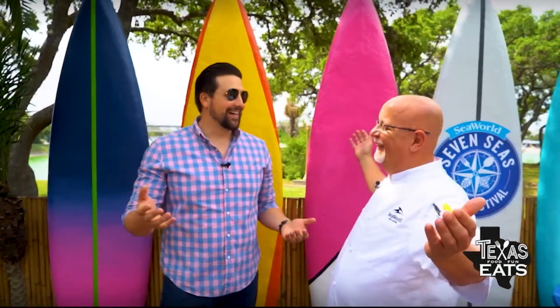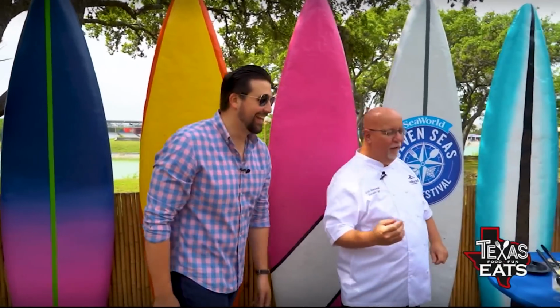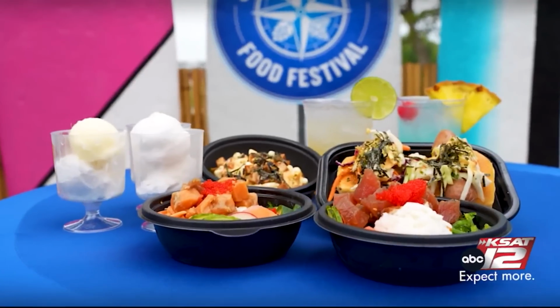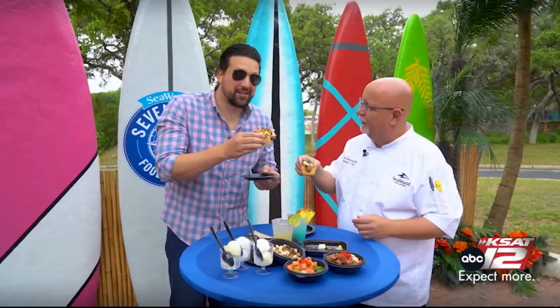Aloha. Aloha. And what do you have planned for us here? What do I have planned? Well, let's take a walk over here and check this out. So this is our hula dog, and I would love for you to try it. Is this a new item? This is brand new this year. Cheers to you. That's the bite.